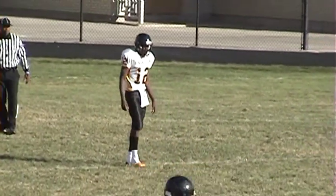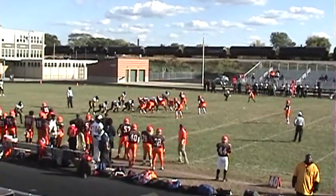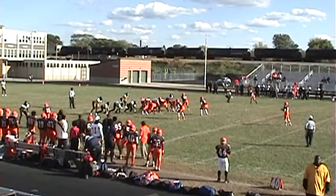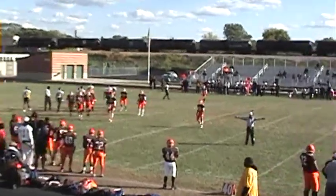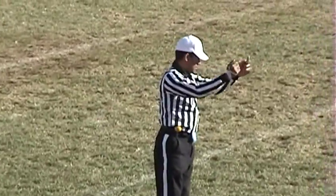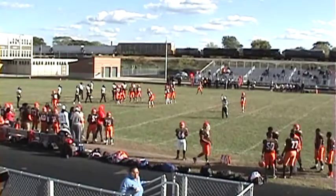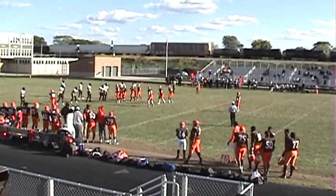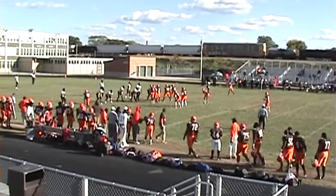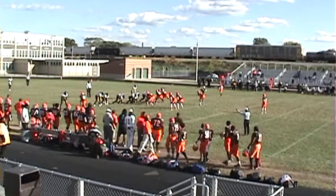Number 12 back to King. Back to front, number 12 for Julian is punting the ball. Timeout is called. We have a timeout, Julian. After a short time, our play will resume.